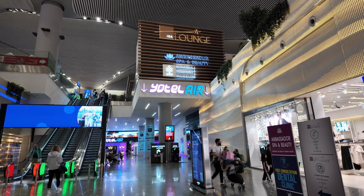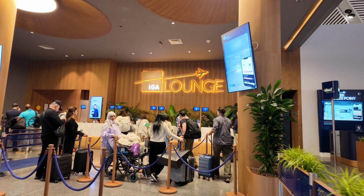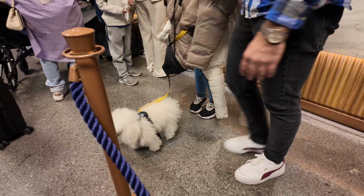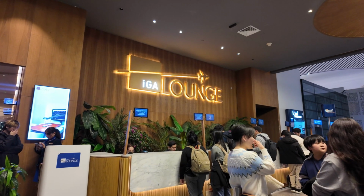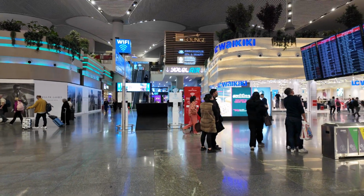Between our two flights, my family and I had an 8-hour layover. Short excursions were not an option because of our late arrival time at 6:30 p.m. My family and I were also interested in an airport lounge, and because we were an international transfer, we were able to visit the premium IGA Lounge located on the mezzanine floor at the departures terminal.